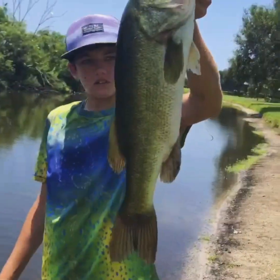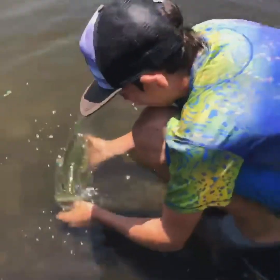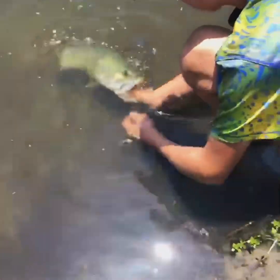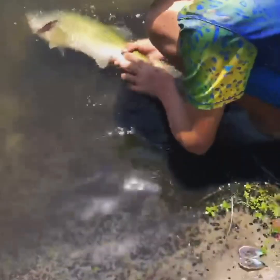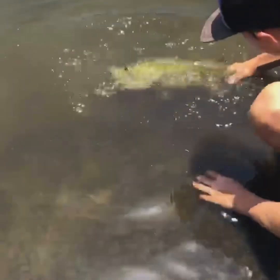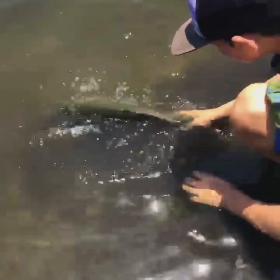Right here. I'm gonna release him. Ow. Ow, ow, he's biting hard. Ow. Something's just breaking. Look at that. He's big. Look at how thick his tail is. Make sure you get a good vibe on him.